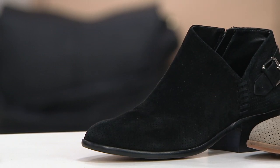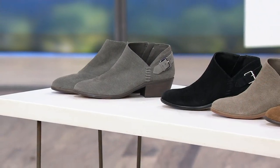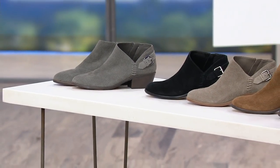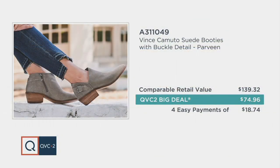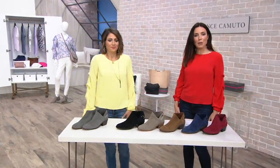Okay, well, let's take a look at this value because I was talking about this price. It is really wild. Vince Camuto is a designer brand. You get incredible quality, and anywhere else, these would be $139.32. We're very exact. We're down to the 32 cents. You're getting these home for just 4 easy payments of $18.74. So let's bring out Bethany Lori, who brings us Vince Camuto. She's part of their team. She and I are wearing the same top that we're going to present next.